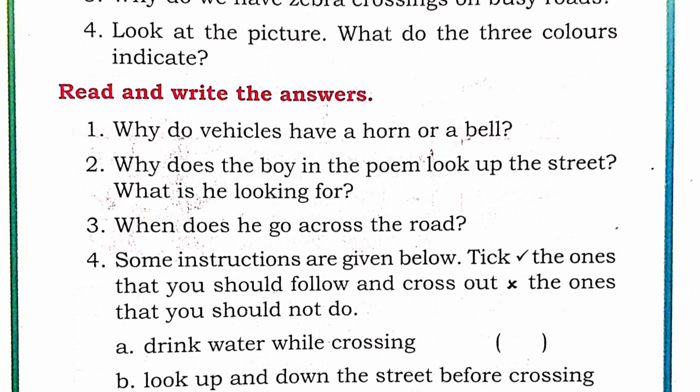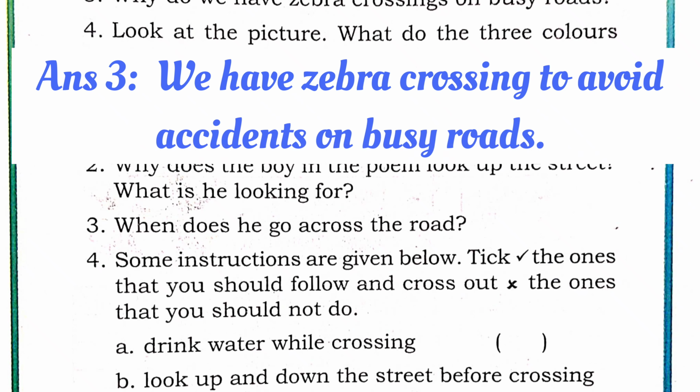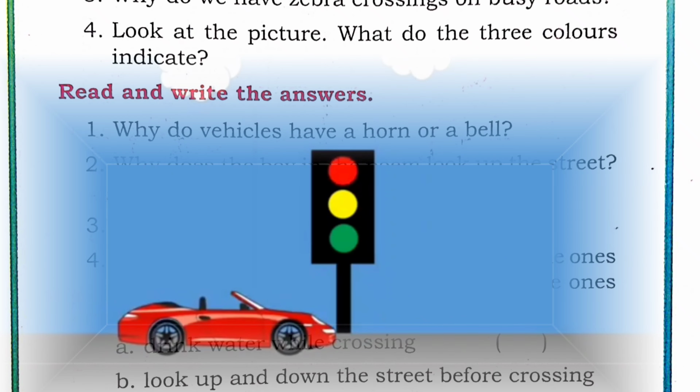Why do we have zebra crossings on busy roads? We have zebra crossings to avoid accidents on busy roads. Look at the picture. What do the three colors indicate? The colors indicate red to stop, yellow to look, green to go.